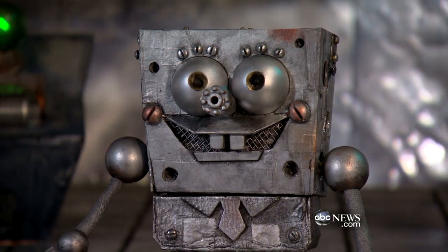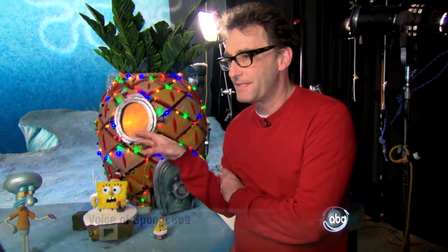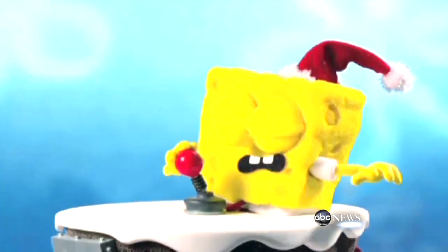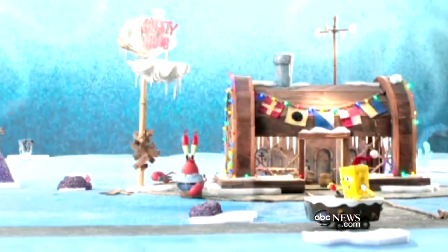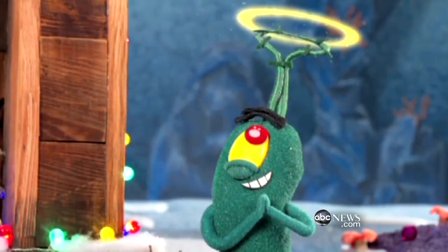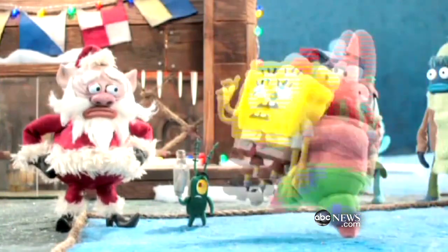There's something kind of dreamlike about this that I think, you know, much as I love 2D animation, when you put it in this, maybe because you're not used to seeing the characters like that, it's kind of a mind blower. The entire Christmas special is based on a song Kenny wrote, sort of his own SpongeBob-esque take on the Grinch.